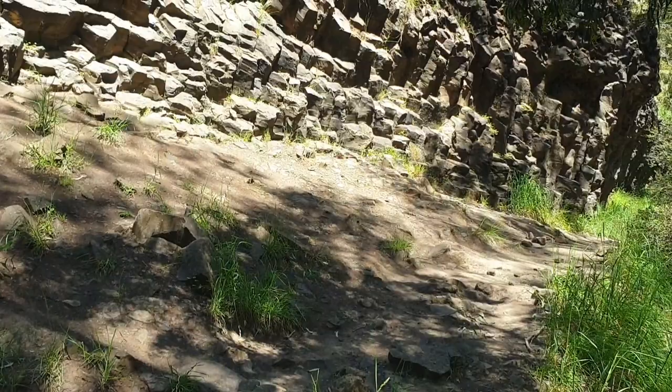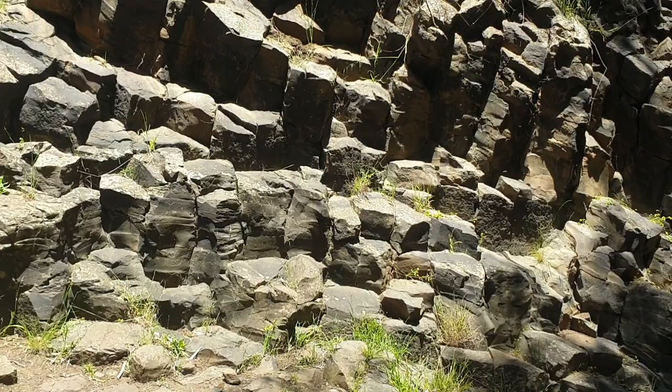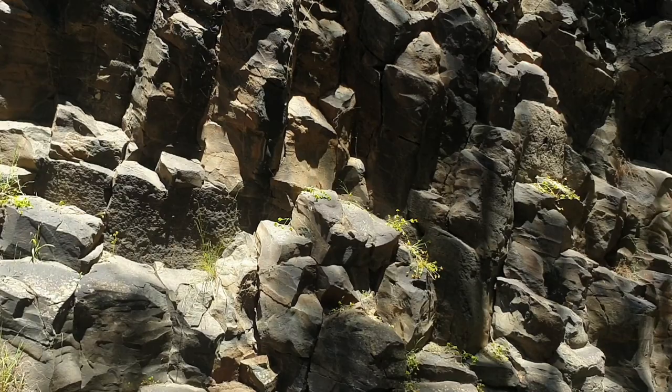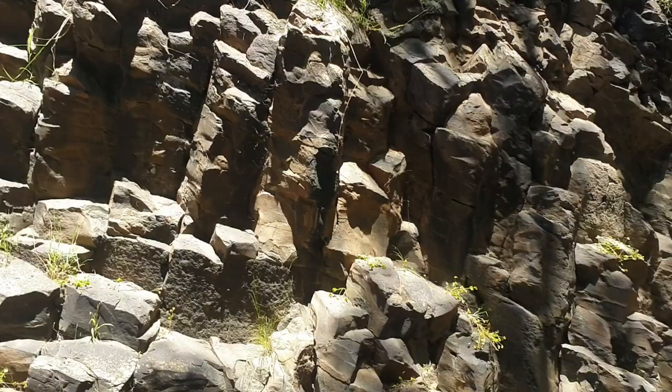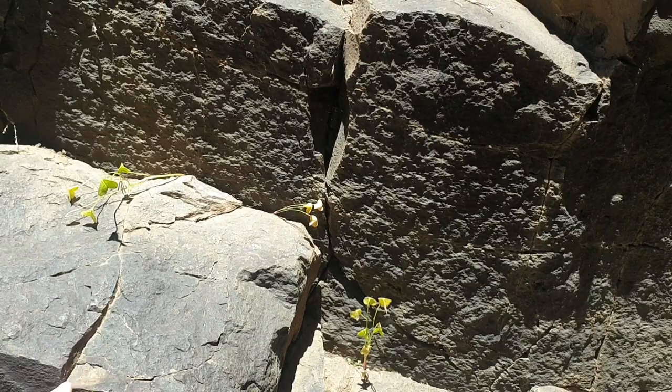So here I am, you can see the actual columns sticking out of the rock. So up close it doesn't give it a striking appearance, as when you're far away you can actually see them quite separate. But go up closer, you can see the different basalt, definitely basalt. You can see the fractures in the rock. You can also see the back fractures in the actual columns, as we've seen before.